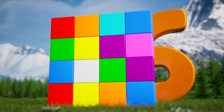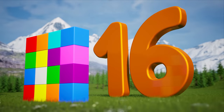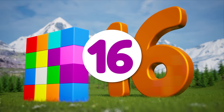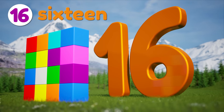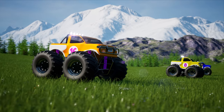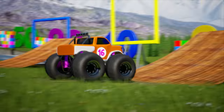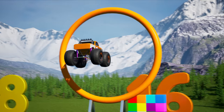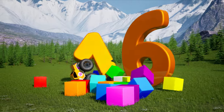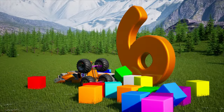After the circle hoop, the truck will crash through these blocks and this giant number. This is the number 16. And there are 16 blocks stacked up in front. Okay, orange truck, let's go! Nice jump! The number one is down, and there goes the big number six.